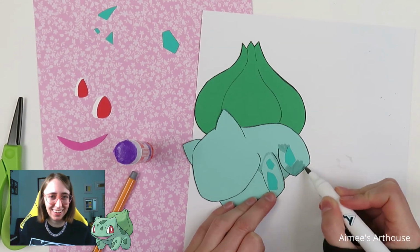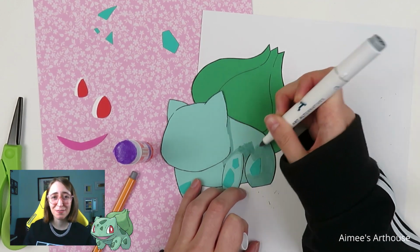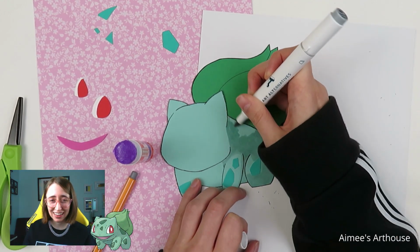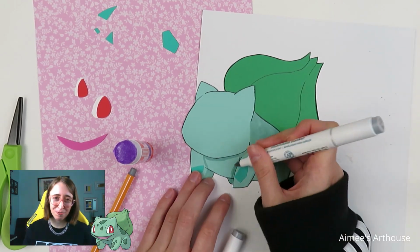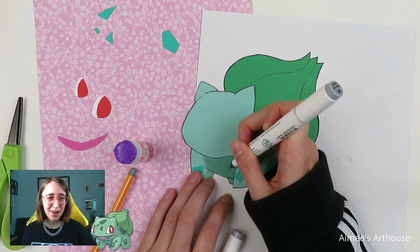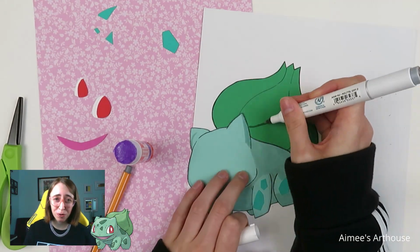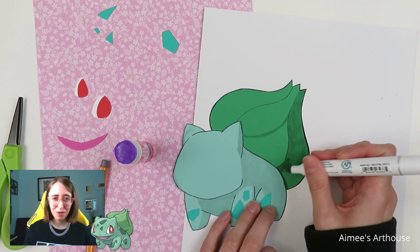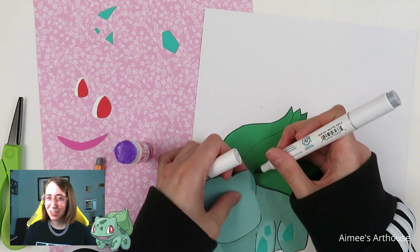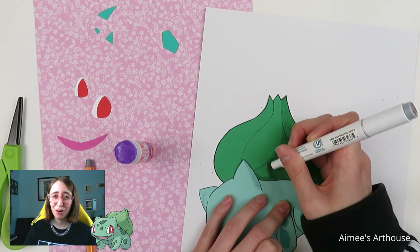I do not. This poor off-brand gray alcohol marker I have been using for pretty much everything lately. I've used it for some of my Fruits Basket portraits. I'm using it for Pokemon, and I think I need to go out and buy a few more. A lot of my alcohol markers are super old. I bought them years ago and I just didn't really know how to use them, so I probably could replace more than just this gray one, but at the minimum I need to go buy some more gray markers.